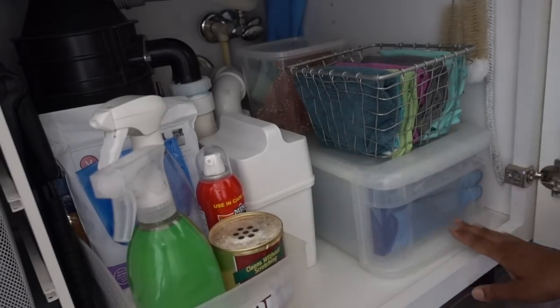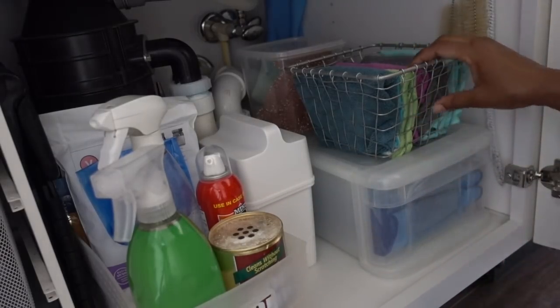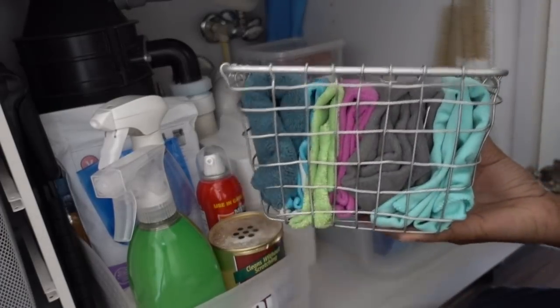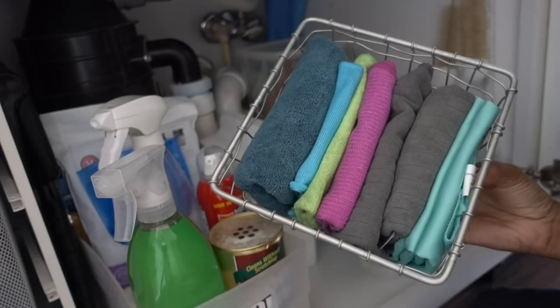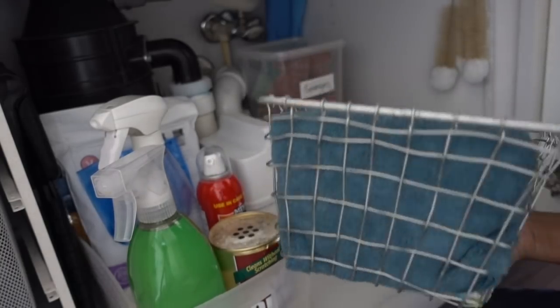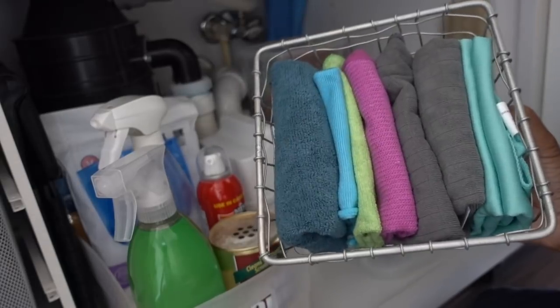So those live in there, and I have moved all of my microfiber cloths to this little bin at the top. Now this bin came from the Container Store. I don't know if they still carry these, but if so, I will link it down below. I think they're super cute. I have a bunch of them. I think they're called the Marche basket.